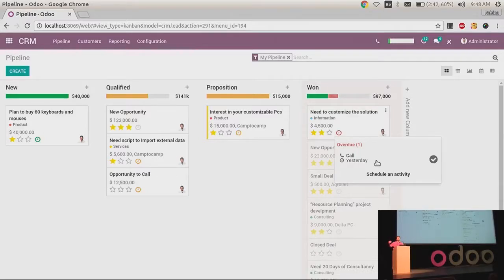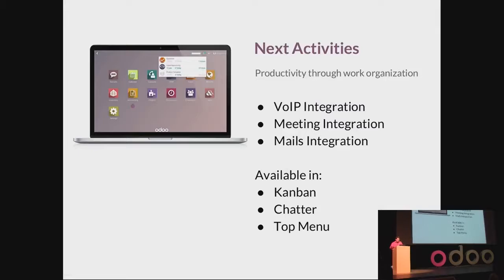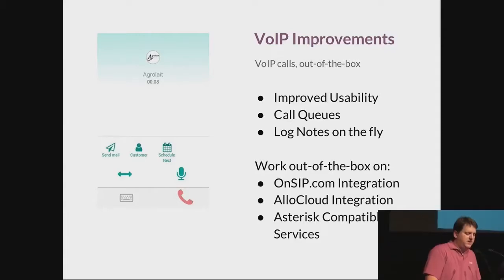When you have a system that organizes your job, you can have employees that are less stressed. So we do have voice over IP integration, meeting integration, mail integration. It's available directly from the Kanban, in the chatter of every document, or through the top menu. We did improve the voice over IP, with better usability. We have a call queue based on the next activities. You can log notes on the fly. We have out-of-the-box integration with onsip.com, HelloCloud, and as usual, Asterisk compatible services.